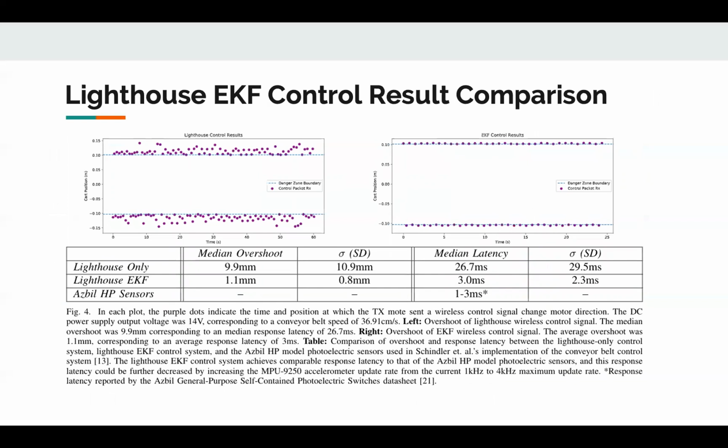This figure shows how the use of the EKF improves the response latency of the wireless control system by continuously predicting the position and velocity states of the cart between updates from the Lighthouse sensor. This implementation, updating at a 1 kilohertz accelerometer update rate, enables a median response latency of 3 milliseconds, which is a significant improvement on the nearly 30 millisecond response latency when using Lighthouse measurements alone, in absence of the accelerometer data.